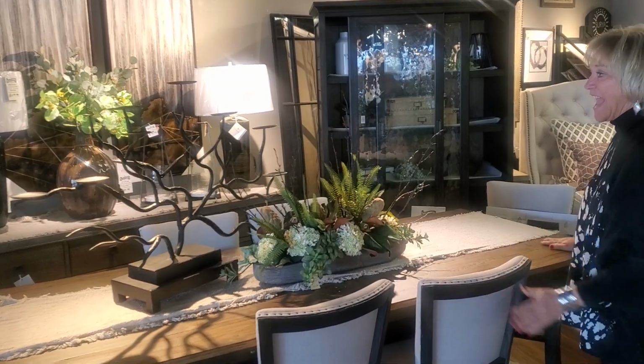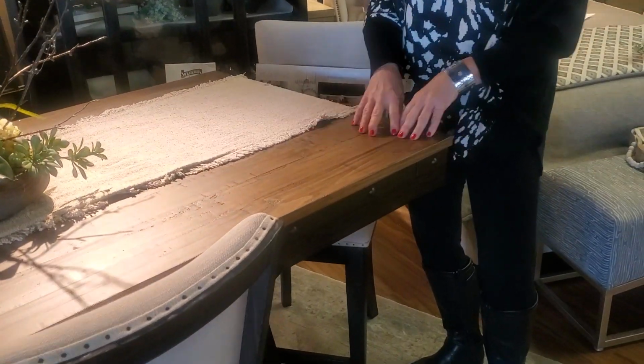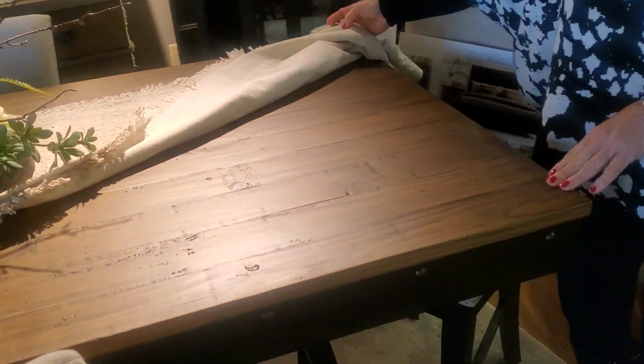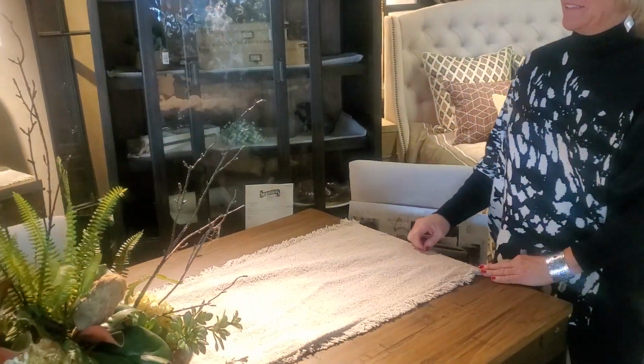This is from Kincaid, a real pretty group. They have a certain finish that they do on their tabletops. You can kind of see how this is. It's called Plank Road, on their tabletops, where it is a little more kid-friendly or adult-friendly.